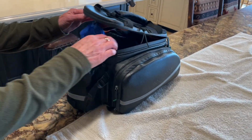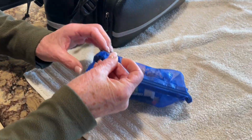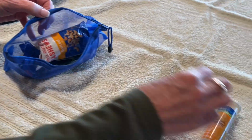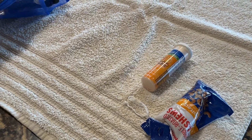So we're going to open the bag. I'll show you what we carry. First of all, we do have snacks, and that's pretty important. And because I'm diabetic, we have glucose tablets. Peanuts are always welcome.